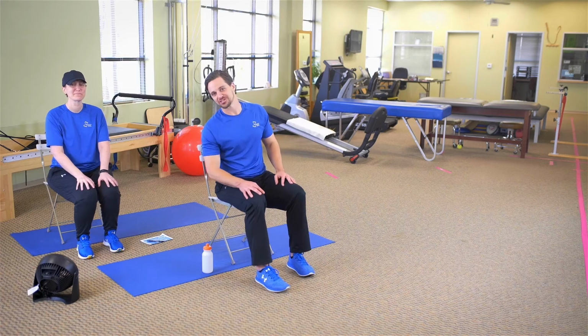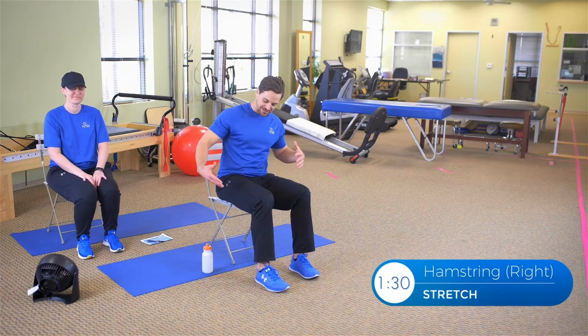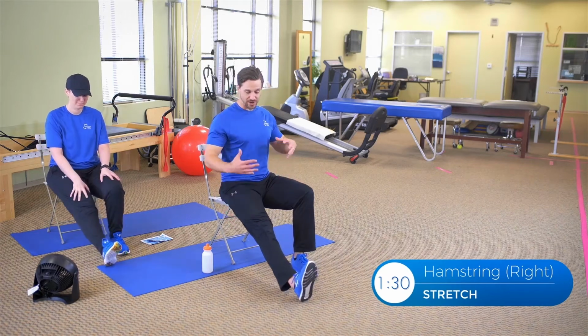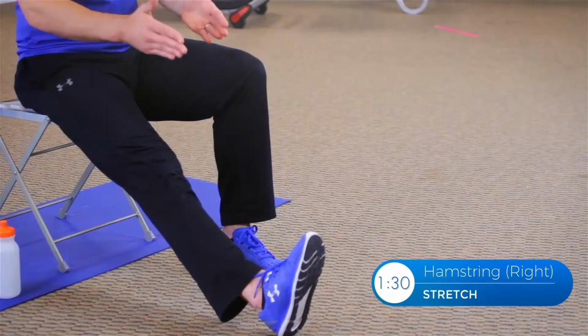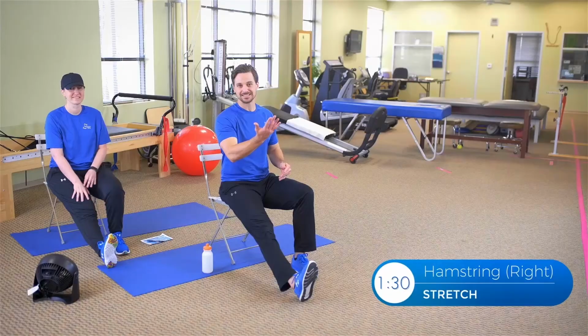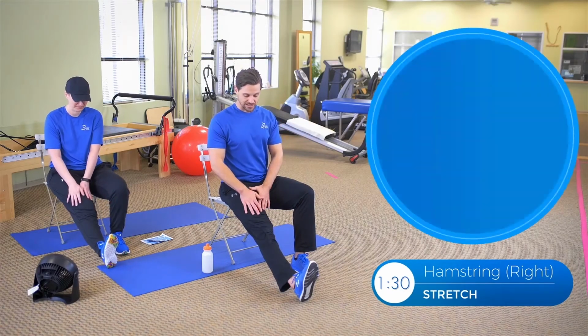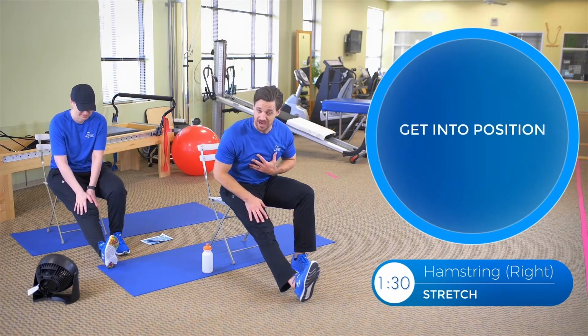Let's take some time here to stretch out our right hamstring. We're gonna sit towards the front of the chair. Let's go ahead and straighten our right leg all the way out, posture the body. Notice our toe, knee facing the ceiling. We're gonna go both palms on our right leg. Let's slowly slide the torso down towards the thigh.